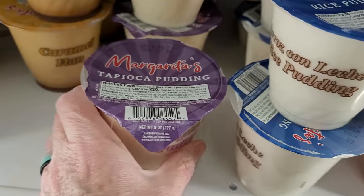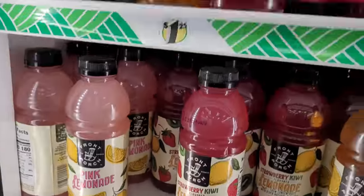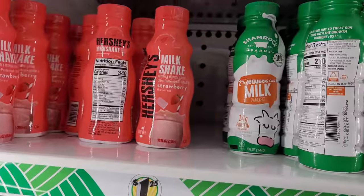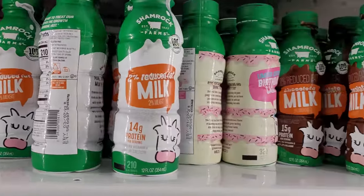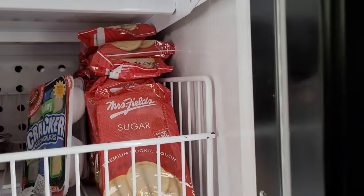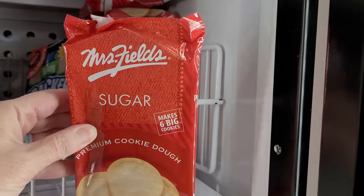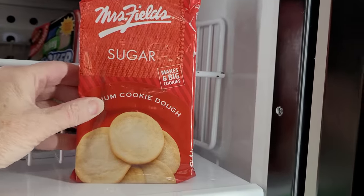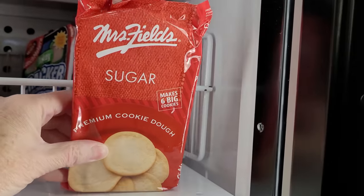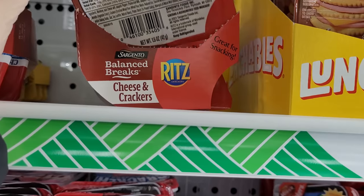Rice pudding, tapioca pudding, all kinds of cold drinks if you're picking yourself up a quick lunch or breakfast. And that chocolate milk is cheaper than getting it at McDonald's. And look at this, Mrs. Fields sugar cookies. Now it makes six big sugar cookies. That would be kind of fun if you just wanted a little treat.